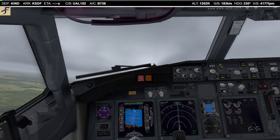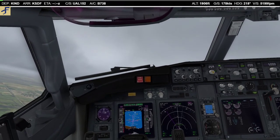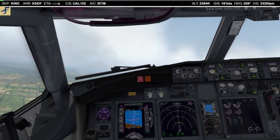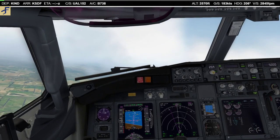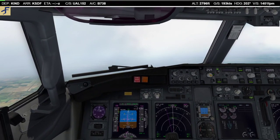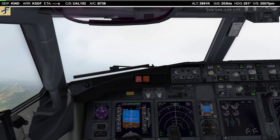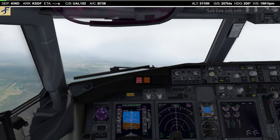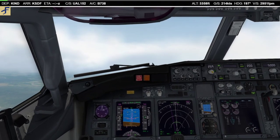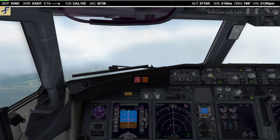Alright, left heading 220. Yeah, it's a bumpy ride today. Might not be able to get out of your seats. Say again for United 152. You are radar contact, report altitude passing. Alright, crossing through 3000, United 152. United 152, climb and maintain 15000. Maintain present heading. Climb and maintain 15000 and maintain present heading, United 152.